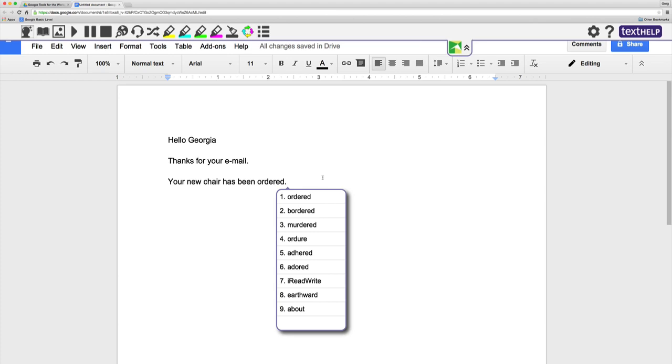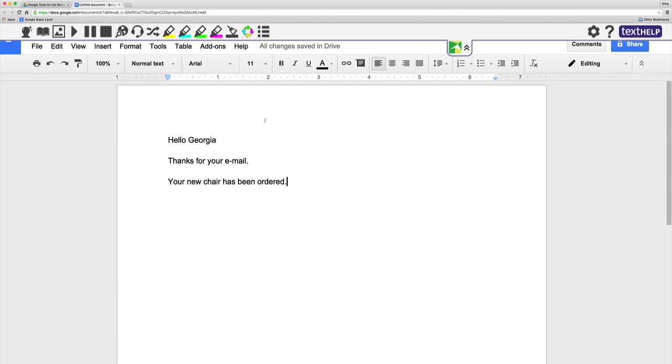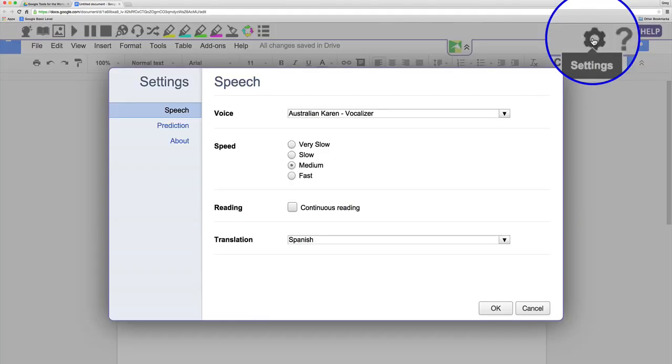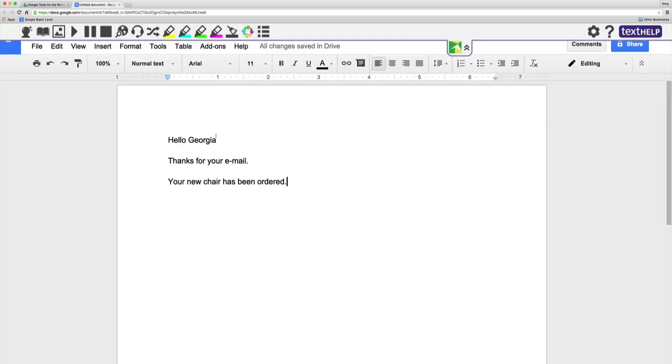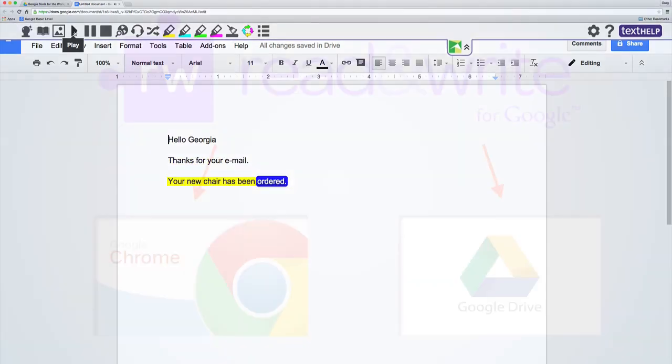Once I've completed my writing, I can take the prediction window away, and of course I would do some proofreading by having that read back, but because I want to read the whole document back that I've written, I will go into settings and choose continuous reading. Press OK. Now put my cursor at the beginning of the document that I've written and press the play button. Hello Georgia. Thanks for your email. Your new chair has been ordered.